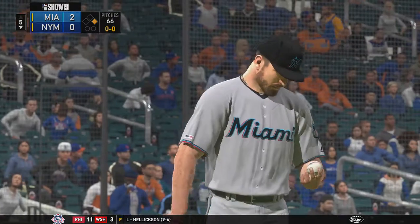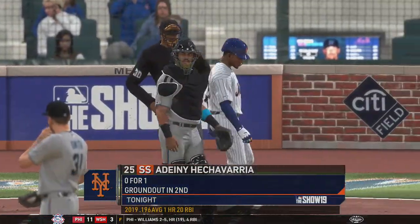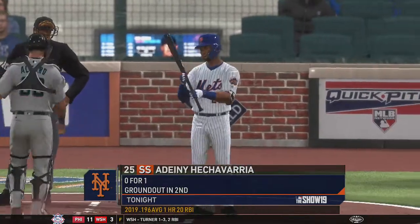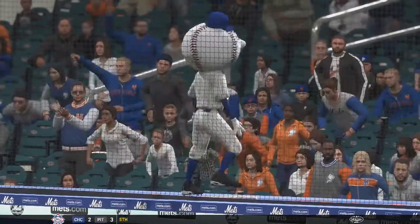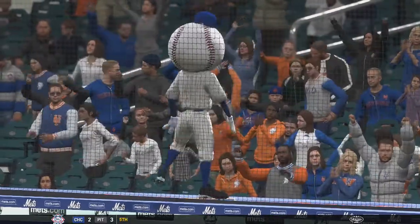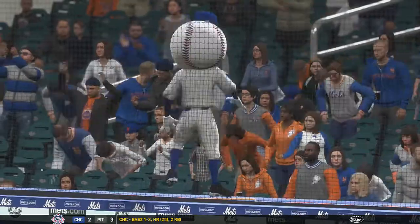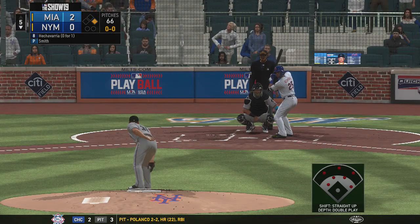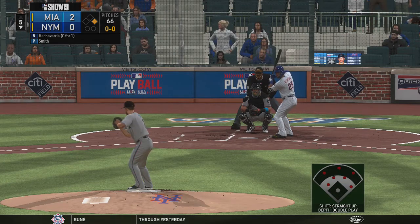Well, they haven't been able to scratch a run across yet, so maybe this walk will jumpstart their offense a little bit. Next up for New York, Adeiny Echeverria. He's 0 for 1 after grounding out in his only trip to the plate so far. Yeah, Matty, expect this pitcher to try and get the same result as his last at-bat right here. The double play is in order. Anything on the ground, the way this defense is, they could certainly roll 2.